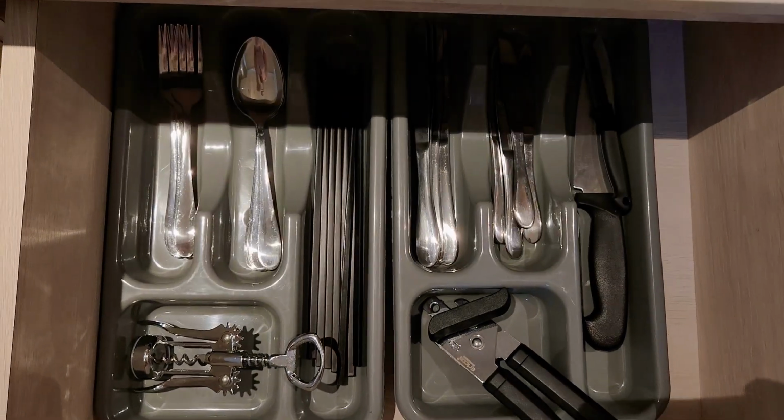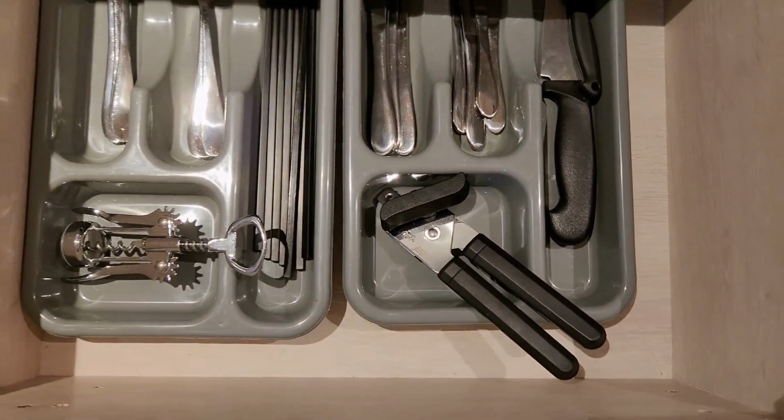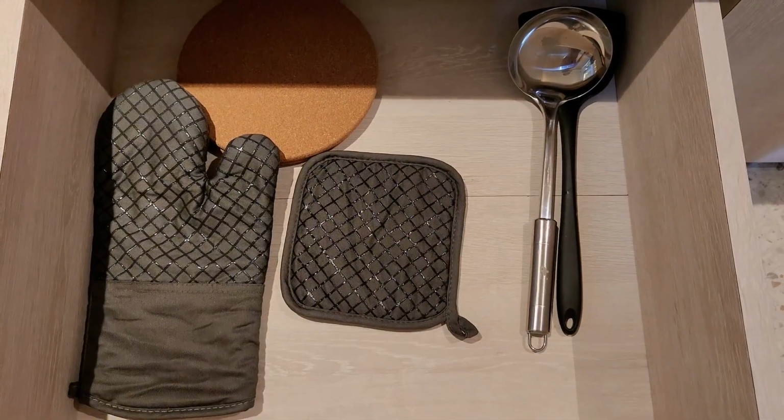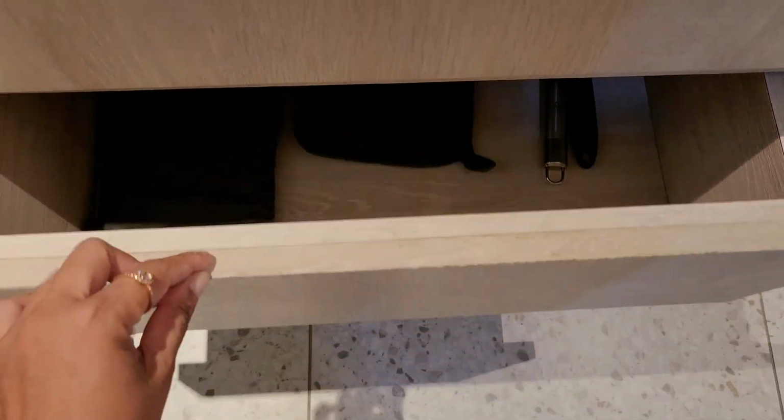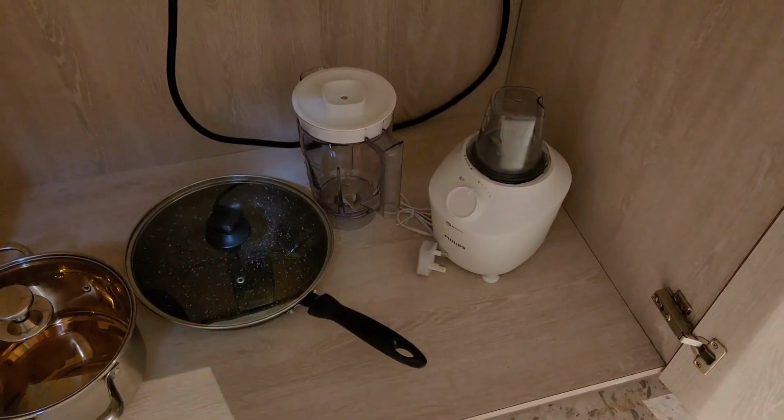In the drawer, there are knives, a wine opener, and a can opener as well. And in the second drawer, we have cooking tools, more pans, pots, and even a blender.